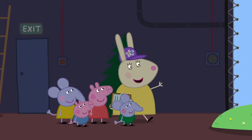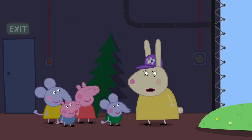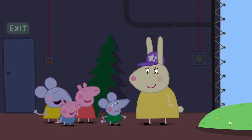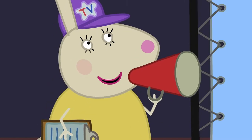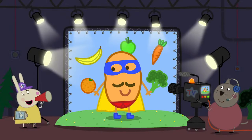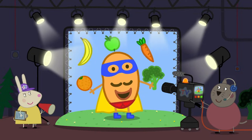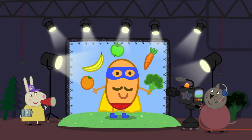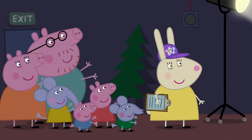This is where the magic happens. It's not magic, it's science. You're a bit of a clever clogs, aren't you? Yes. Okay, we're ready to go. Lights, camera, and action. Fruit and vegetables keep us alive. Always remember to eat your five. And cut. That was amazing!